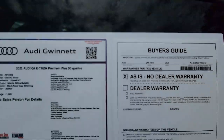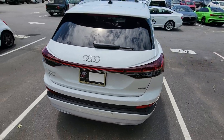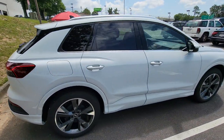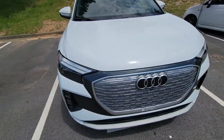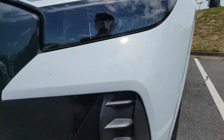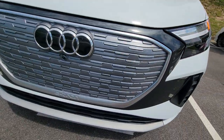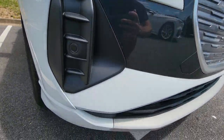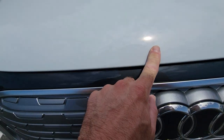Q4 e-tron premium plus. Doing a walk around here. Has a beautiful white finish, looks like factory paint. Headlights are clear, good condition. The front end looks nice. I don't see any chips. Just a little dirty here, needs a cleaning. Paint's in excellent condition.